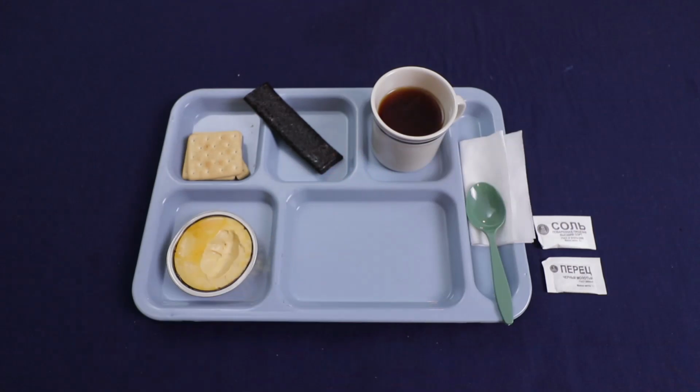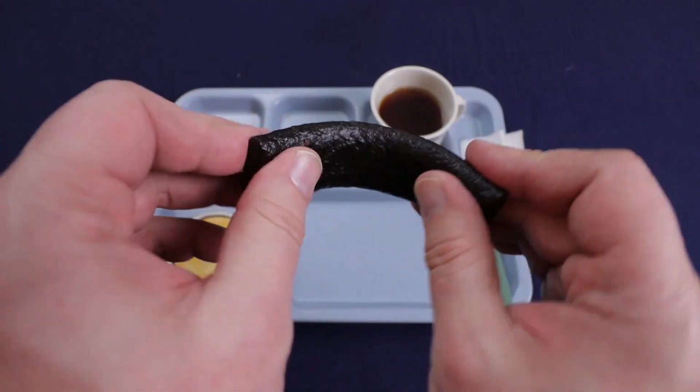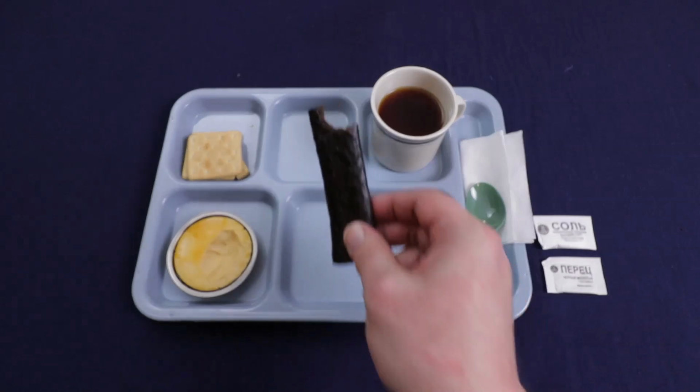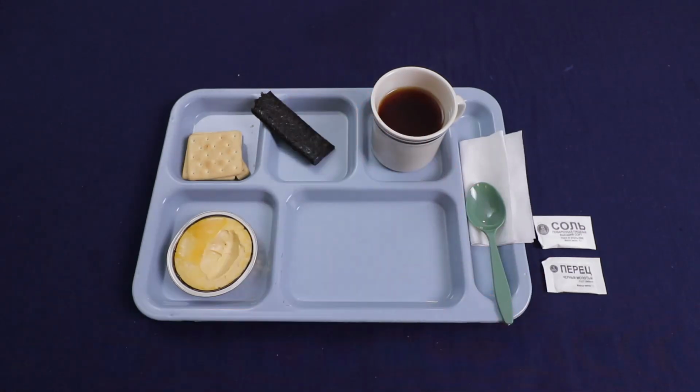And it looks just fine. Very dark. I've had it before. It's a little dense and kind of rubbery. Yeah, it's pretty good. Very nice prune flavor. You don't taste too much of the nuts that are in there. Nice chewy texture. It just has a natural prune flavor. Very enjoyable. Let's get our main.